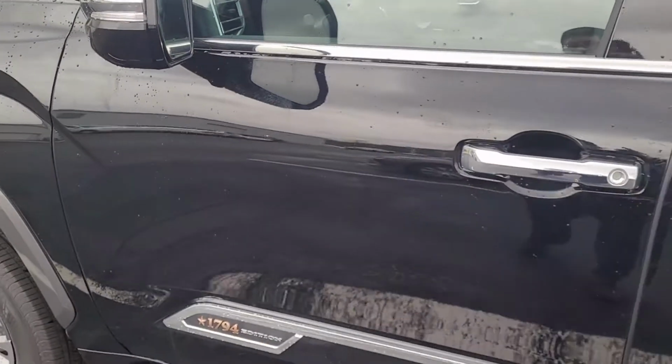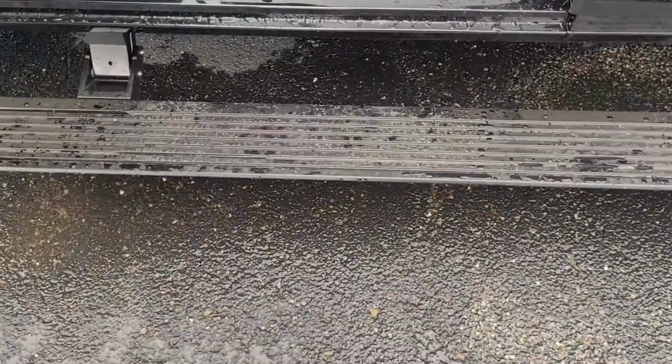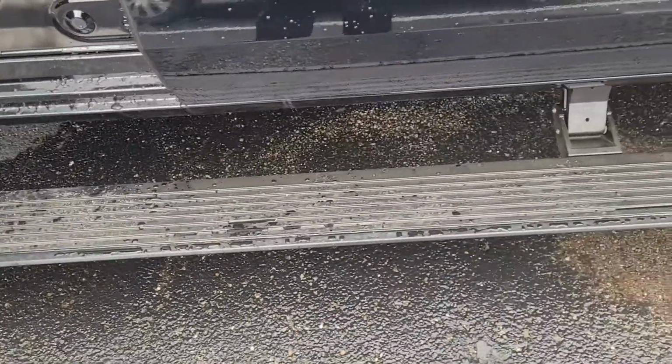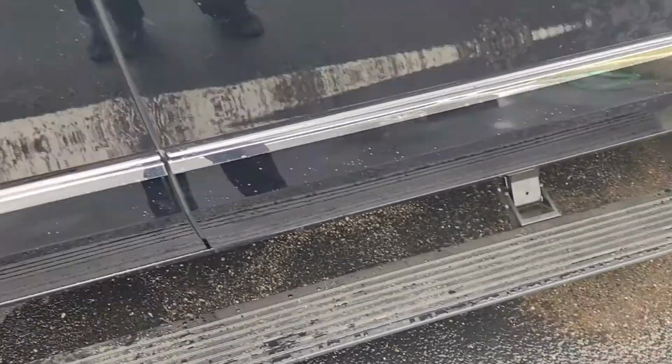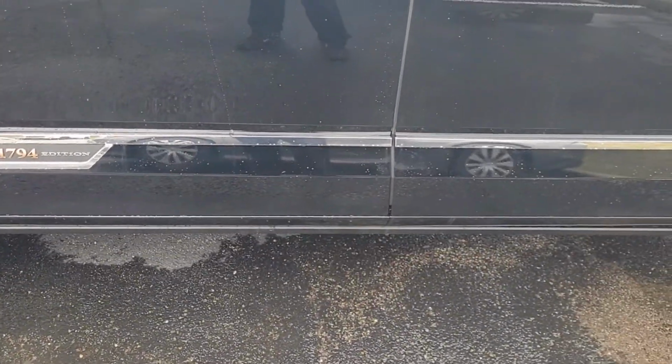Now, this vehicle does have the power running boards on it. So when you go to open up the vehicle, the power running boards will slide out. And then when you close the vehicle, within a few seconds, the power running boards will go back in.